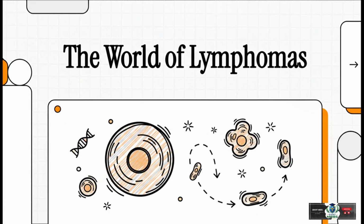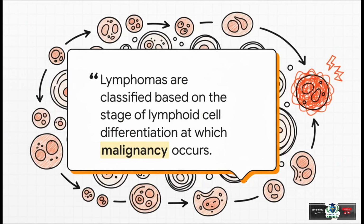Let's dive in. This sentence right here, this is the whole game. This is the secret key that unlocks everything. It means we're not just memorizing a list of diseases. No way. We're following a story, a cell's biography, and just learning where the different chapters can go wrong. So let's start that story right at the beginning.